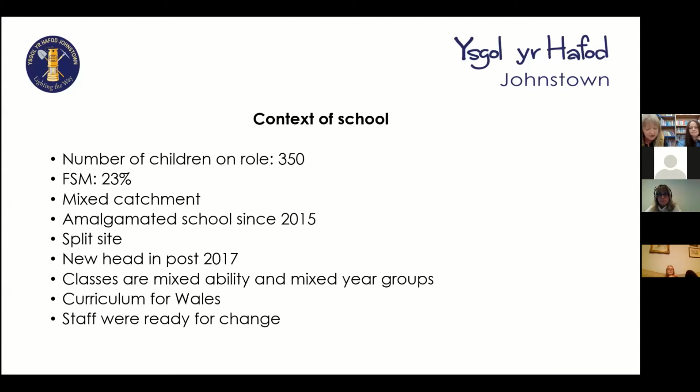Just to give you a quick context, Hafod is in Johnstown in Wrexham. We've got 350 pupils on roll, about 23% free school meals, a very mixed catchment, some very affluent families, some very socially deprived families. We were an amalgamation of Johnstown Infants and Juniors since 2015. We're currently on a split site, but in February they're starting the process of an extension and refurb to the Key Stage 2 site to bring us all onto one site. So we have a brand new foundation phase department, and basically we'll start from scratch and recreate that environment. So it's quite an exciting time ahead for all of us.